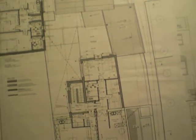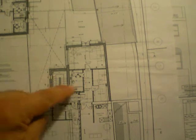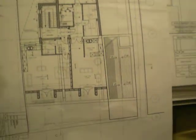This is the 71 to 73 Hackney Road. We worked on shops and basements and 14 apartments. This is like a deconstructivist project. We refurbished the front block and we've added an extension here and another extension there and another extension on the side at the back. As you can see, it's another L-shaped building on Hackney Road. This is 71 and 73 Hackney Road.